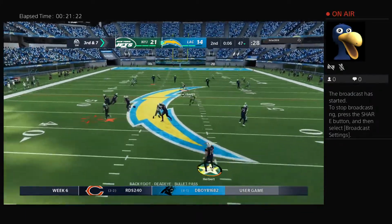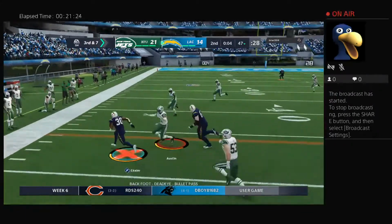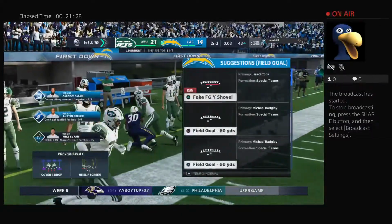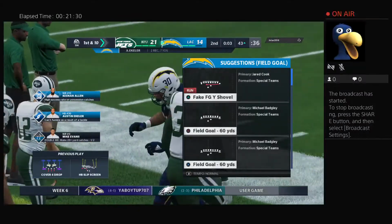Here's Herbert. On the screen, this is Eckler. And he gets us to the other side of midfield across the 45 before going out.